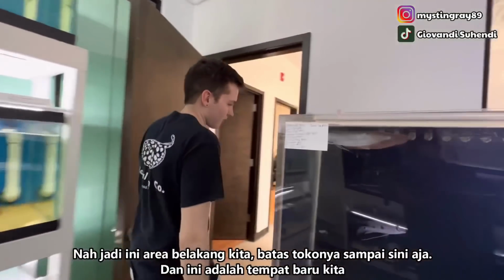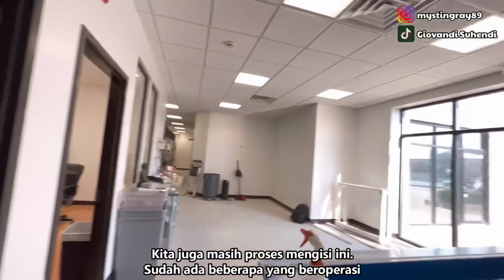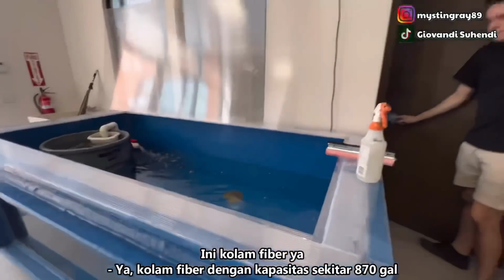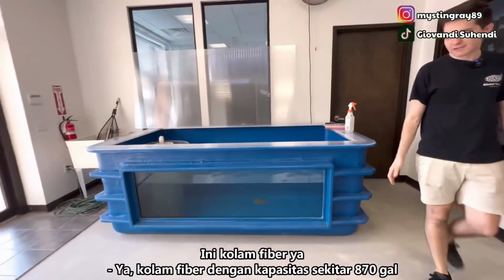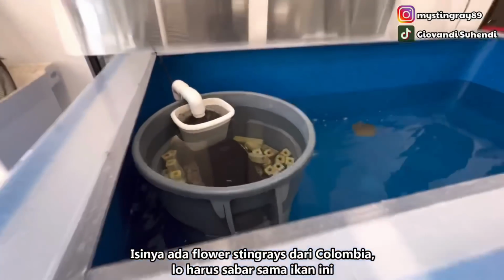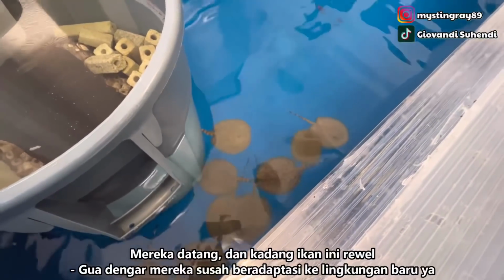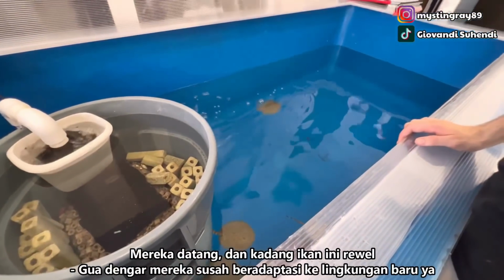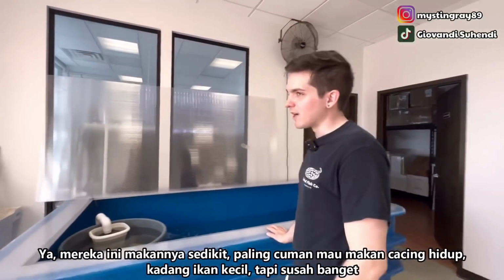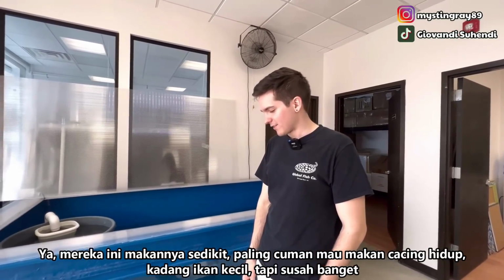So this is our back area. The store ends here, and this is our new side that we're still kind of filling up. But we've got some stuff going on already. This is the fiberglass tank, I think it's an 870 gallon tank, and I'm sitting on some flower stingrays from Colombia. This is one you've got to take your time with. They come in and they're very finicky sometimes. They're difficult to adapt to a new environment. They don't eat much. They want live little worms and some fish, but they're hard.